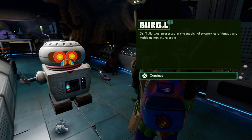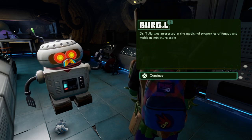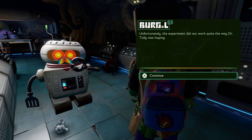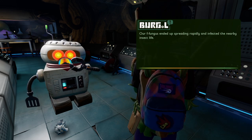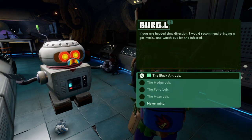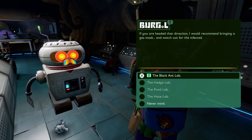Dr. Tully was interested in the medicinal properties of fungus and molds at miniature scale. We were hoping for a breakthrough by engineering a new type of fungus. Unfortunately, the experiment did not work quite the way Dr. Tully was hoping. Our fungus ended up spreading rapidly and infected the nearby insect life. If you are headed that direction, I would recommend bringing a gas mask. And watch out for the infected.